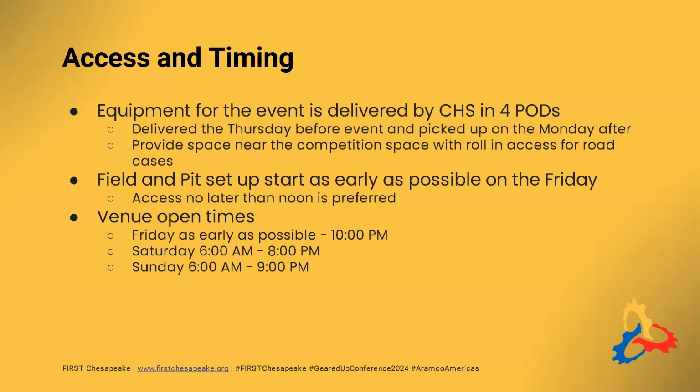Venue open times are the typical things that you've seen in the agendas before. Friday, as early as possible, and usually you're there till about 10 to do the field setup. Saturday, you open at 6 a.m. so the volunteers can come in, and then you take full access at about 8. Sunday, you come in at 6. We usually hope to get the field finished and closed and the pods done by 9 p.m.